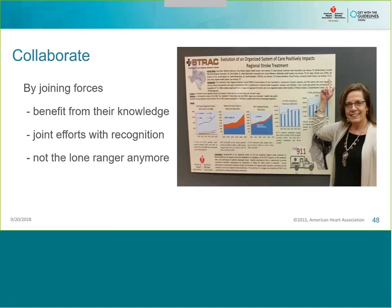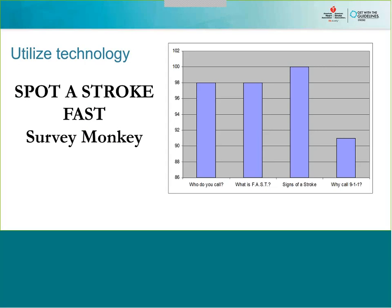One thing you could do is collaborate with others. I would never have been at STRAC, I would never have given this presentation, and I would never have done this research if it hadn't been for the other stroke coordinators who worked together with us. I was just pointing at my name there: we presented that at the National Stroke Conference, and I got to have my name on there because I collaborated with others. You don't have to do everything yourself. You can collaborate with others. Utilize the technology; Survey Monkey was used.